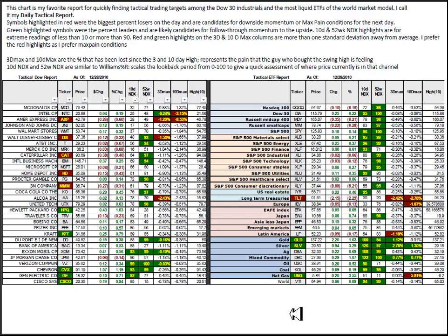In the tactical trade report, the percent losers today you can see: American Express, Disney, Caterpillar, Home Depot, 3M. The percent winners: Hewlett Packard, Kraft, Chevron, General Electric, and Cisco. Intel remains of interest to me. I did make 1R on them today, but it was heavy sledding. They're max pain on the 10-day, but one of the min pain on the 3-day, so Intel is showing some signs of resiliency here.